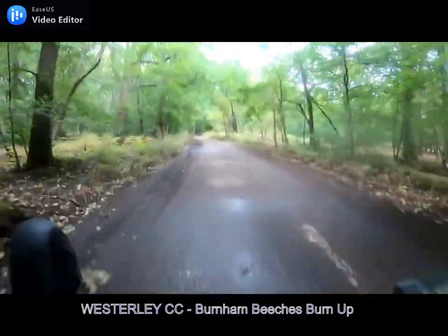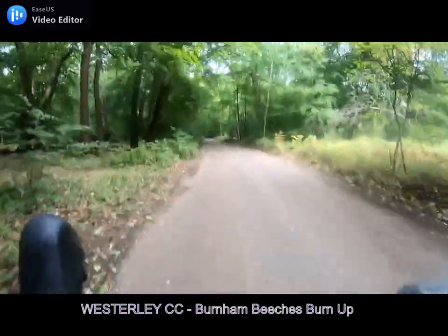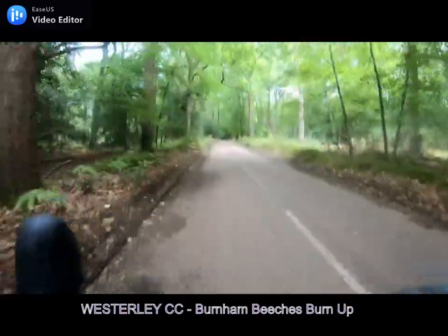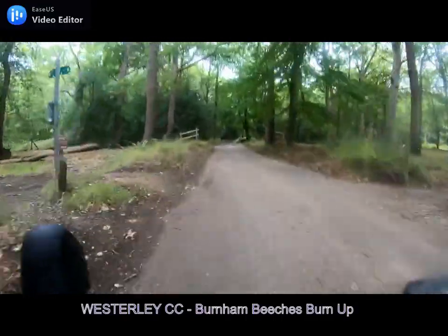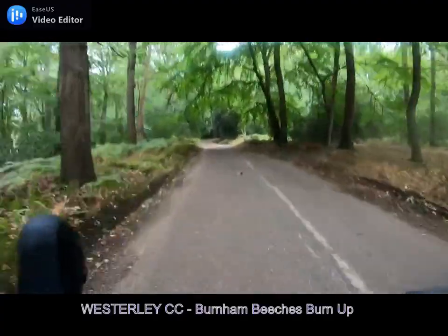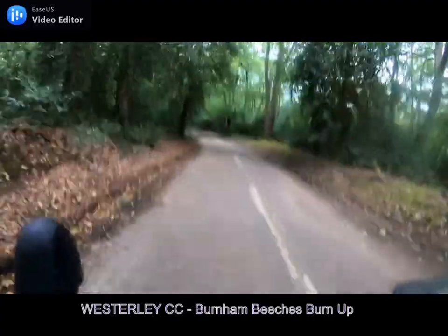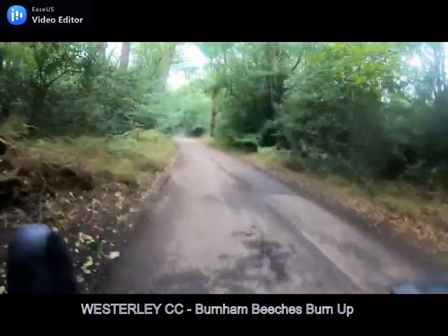So as you can see here, the trees and the shade do help keep the road a little bit damp, which doesn't help the surface at all. It has rained during the week quite a lot. This was a Saturday ride after the rain. So it's little damp patches where it hasn't quite drained away. But largely along this section, we're heading across the northern section of the Burnham Beeches.